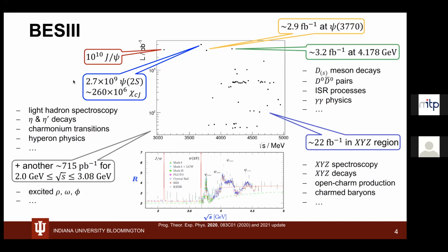Then in addition, there's some data not shown on this plot, actually to the left of this plot in this energy range between 2 GeV and all the way up to the J/psi. That's roughly 700 inverse picobarn, which for spectroscopy purposes can, for example, be used to study excited rho, omega, and phi mesons. And then when it comes to the higher energies, we do have roughly 3 inverse femtobarn at the psi double prime peak. That is currently just right now as we speak being extended to, with the goal to go all the way up to 20 inverse femtobarn at the psi double prime.